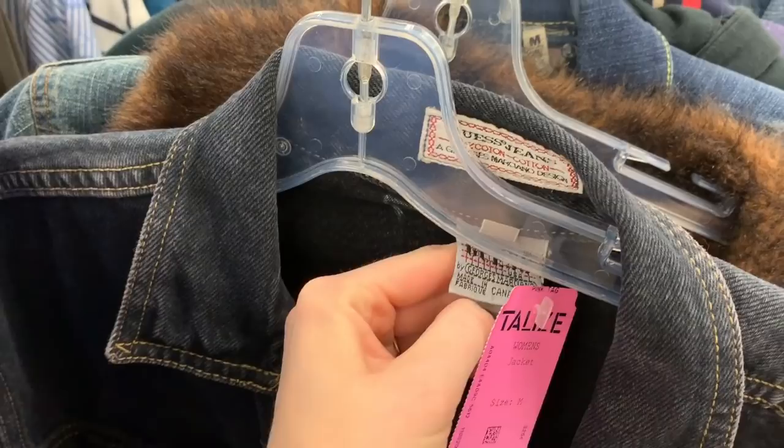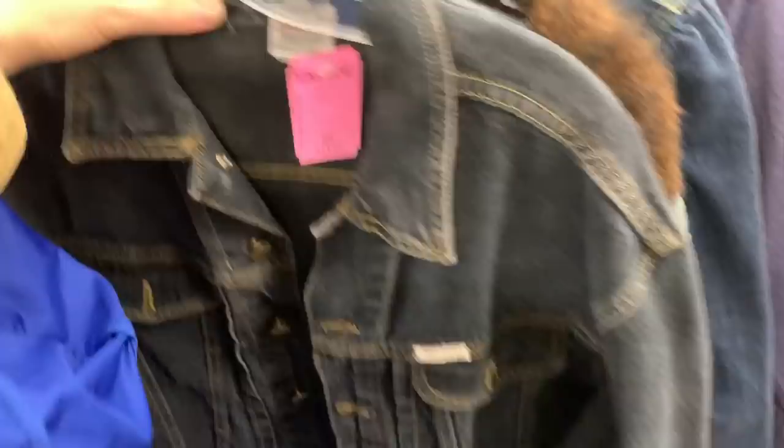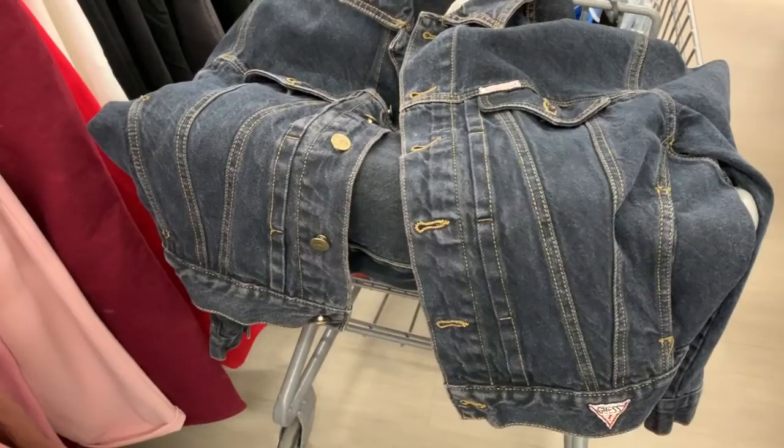Wait. Are you kidding me? Oh my gosh. This music is way too loud. I need to go look at this. Look at that. Oh my gosh. I just can't believe I found a vintage Guess denim jacket that's the perfect size. It's a size 2. Oh gosh. This is the best day ever.